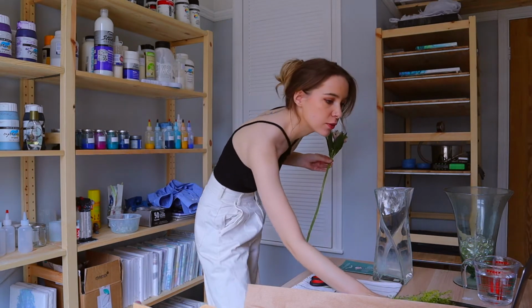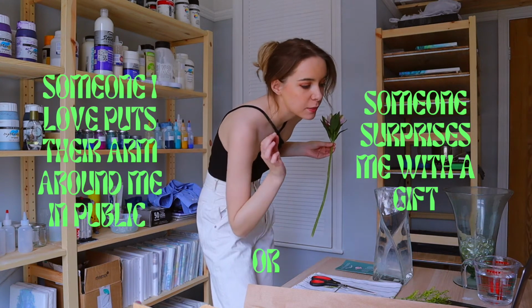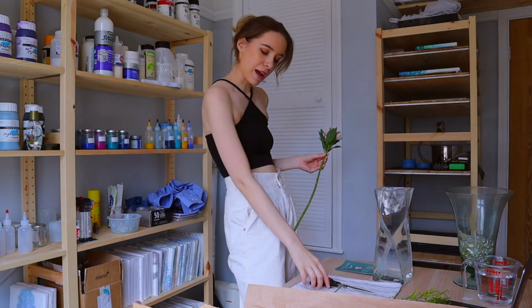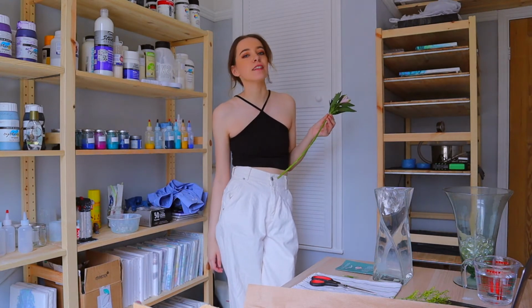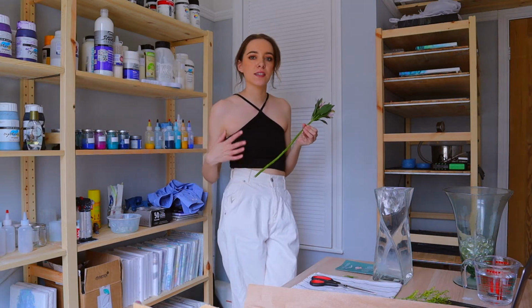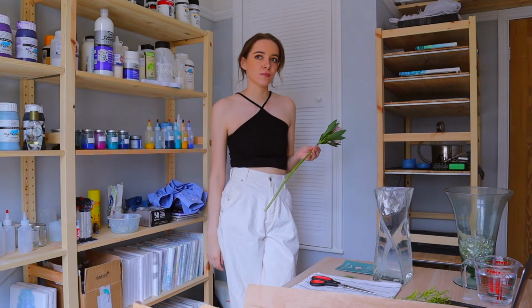It's more meaningful to me when someone I love puts their arm around me in public, someone surprises me with a gift. 100% when someone puts their arm around me in public. Like, I'm not super into massive public displays of affection in that I don't want someone to be trying to snog me in the town square. But when someone initiates some sort of affection in public and it shows that they're into you and that they want to touch.